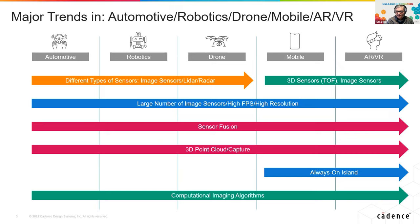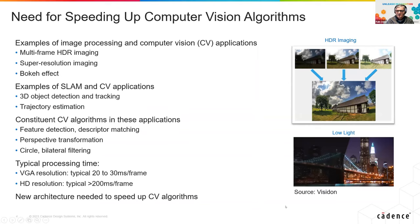And then we are in computer vision, where there are a lot of computational imaging algorithms being used. Take an example of some of the computational vision algorithms like multi-frame high dynamic range, super resolution imaging, bokeh effect, or something like SLAM, simultaneous localization and mapping, where 3D object detection and tracking and trajectory estimation are being used. And if we look under the hood of these algorithms, we are doing feature detection, descriptor matching, perspective transformation, and various different filters.